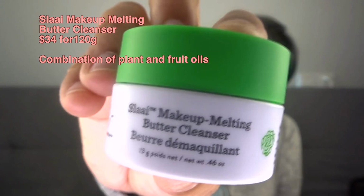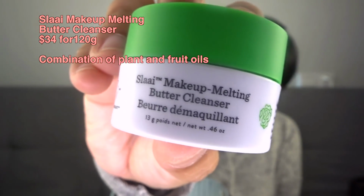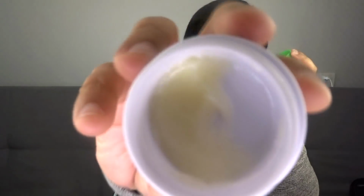And speaking of a full face of makeup, they do have a cleansing balm. This is the Slaai Makeup Melting Butter Cleanser. This is $34 for 120 grams. And this is the texture of it.